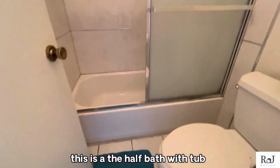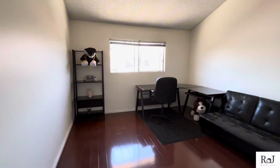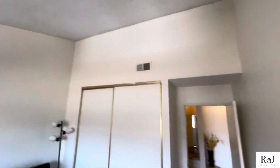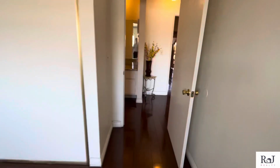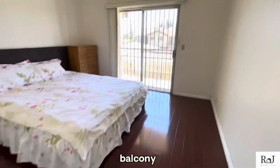This is the 4-piece bath with tub. Very high ceiling. Extra storage. Balcony.